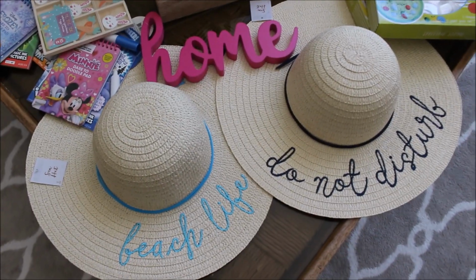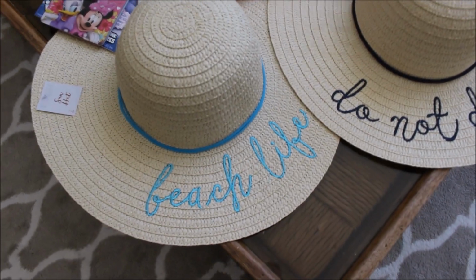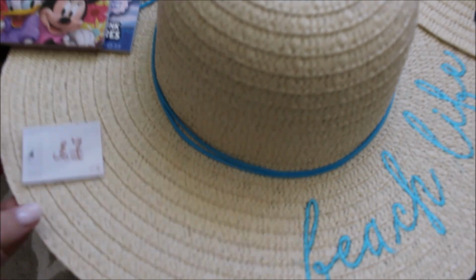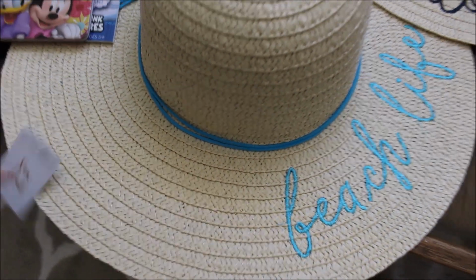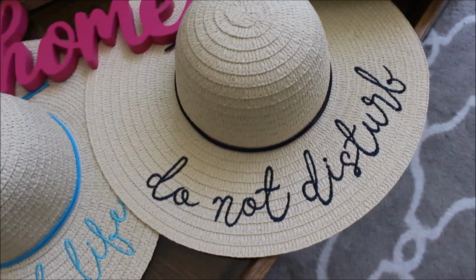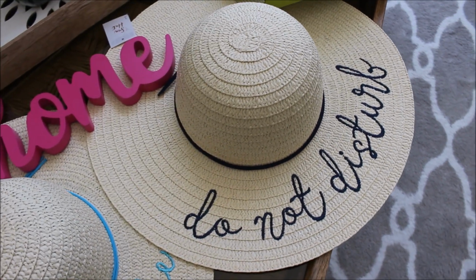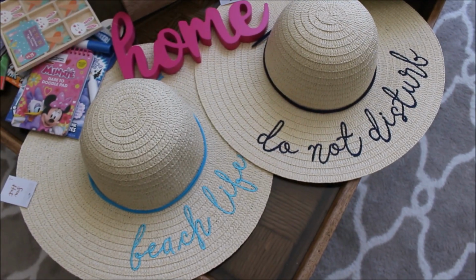So these hats I had to have. They're so cute. This one here is kind of like a turquoisey blue and it says Beach Life, and these were $5. They're big floppy beach hats. And then this one over here is, I don't know if it's black or I think it's more of a navy blue. The color's kind of hard, but of course it says do not disturb, and I think they're so fun for summertime.